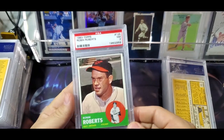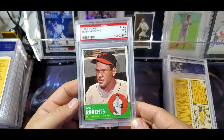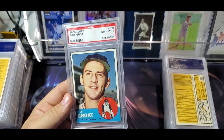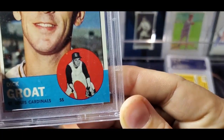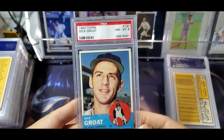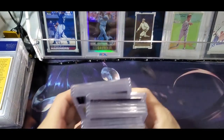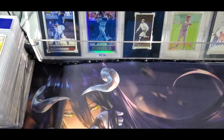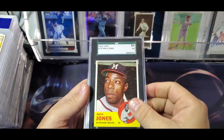So there's a Hall of Famer. There's Robin Roberts in a PSA 7, a little off center, but again, Hall of Fame, Robin Roberts. And there is Dick Groat, first year as a Cardinal. You can tell they photoshopped the Pirate uniform off, but he went to the Cardinals in a trade. He was a great shortstop for the Pirates, won an MVP, and had a great 1960 season.